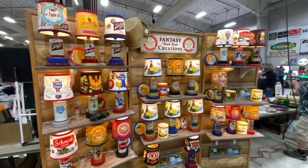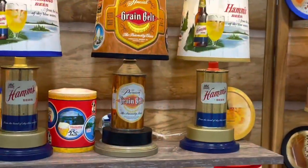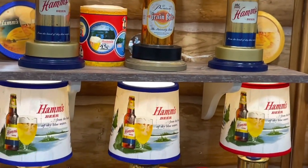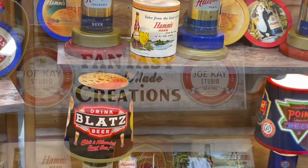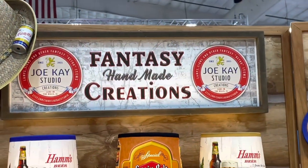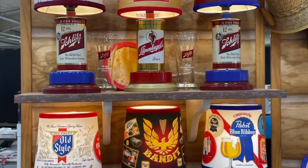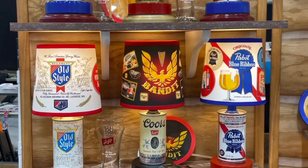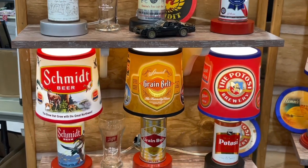Hey, how you doing? I'm Joe K, the lamp guy, and I make lamps that are all handmade from vintage beer cans, and I make the shades, and I've sold a lot, and people like them. Well, I made these lamps because people had a bunch of cans on their wall, and I thought those cans could do something a little more interesting.